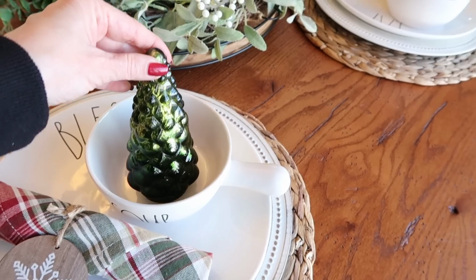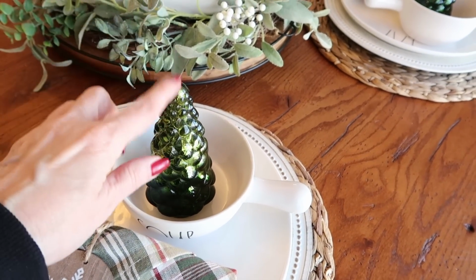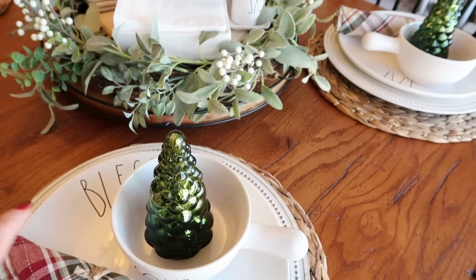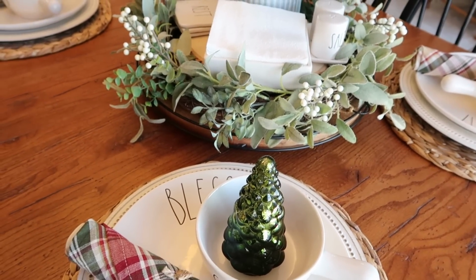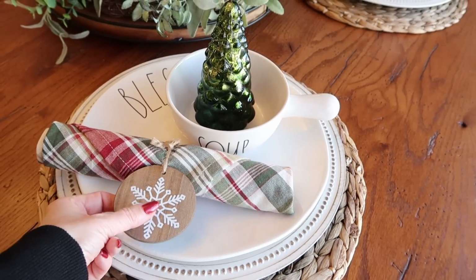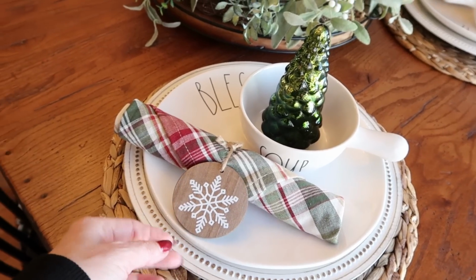bowl here I have another one of those green glass evergreen trees that I found at the Target dollar spot this year. Remember, these are the ones that light up. I had them down the middle of my dining room table for the holidays. And then I just have a plaid napkin here with a snowflake ornament that I'm using as a napkin ring.